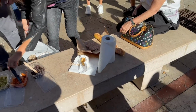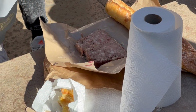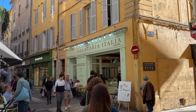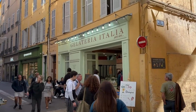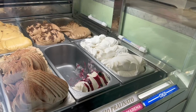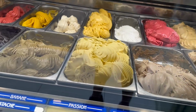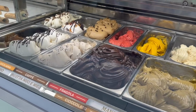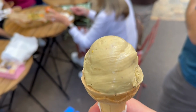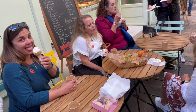All right, next up is pork pâté. We'll do a little picnic style. All right, we had some oranges and grapes from the market, and now ice cream and coffee, I believe. All right, I went with pistachio, and she got amarena, which is cherry.